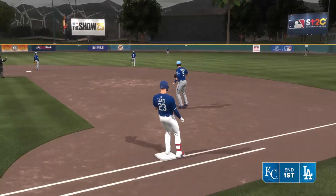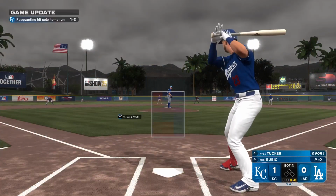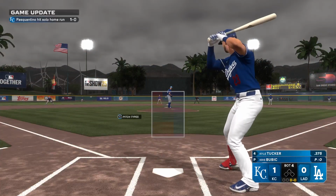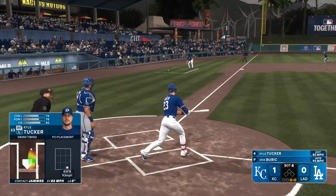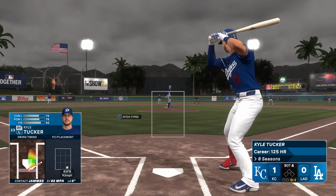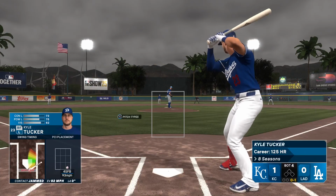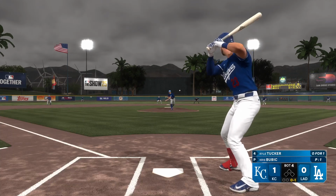Thomas makes the grab on the run. The Dodgers leave one. We played an inning. No score. And we're back. So here's Kyle Tucker now. Fouled off left side. Bubich in his 6th season. He features a 4-seam fastball, a slider, a changeup, and he works in a sinker.